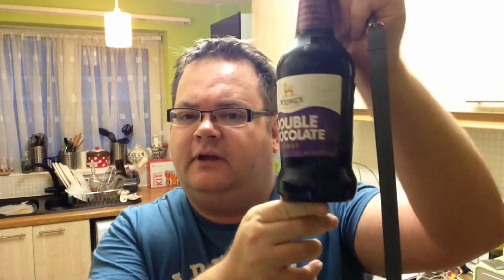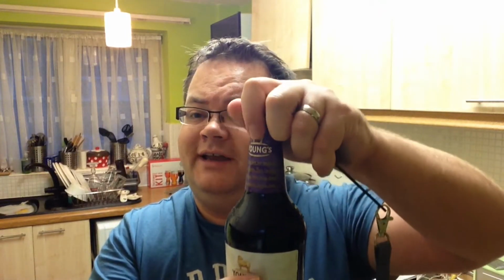Anyway, up on the show today, tipping the scales at 5.2% ABV, brewed by Young's, it's their Double Chocolate Stout. Now this set me back £1.25 English pence from supermarket Tesco here in the UK, so quite nice contemporary artwork. Quite like the caps on there, I think they look really, really cool. Right, let's get it popped and poured and see what she is like. Good bit of hiss, lovely bit of cannon smoke on that.